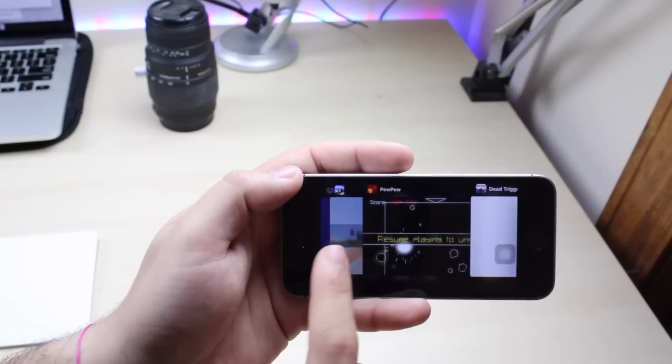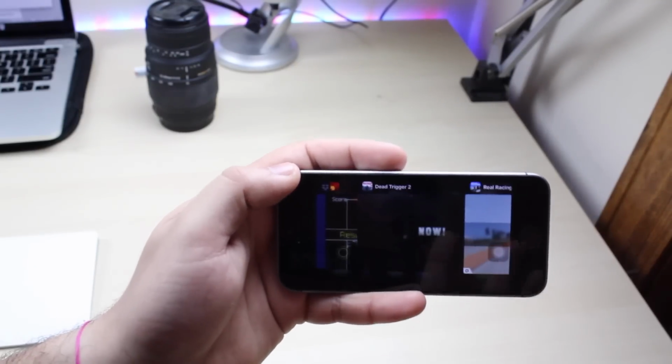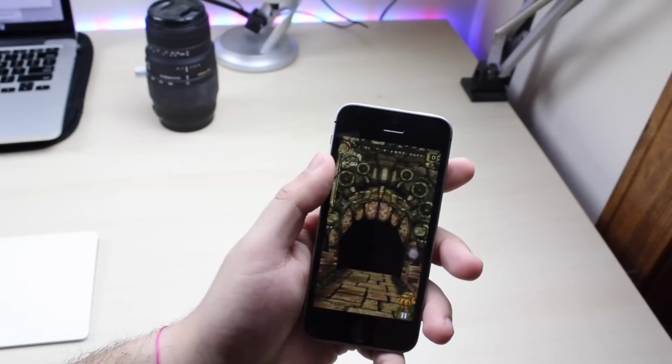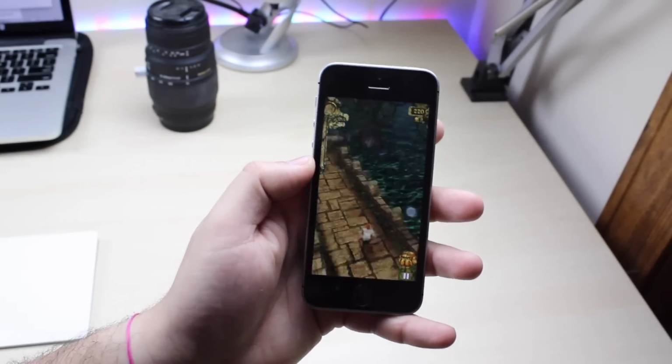Now I'm doing this because playing the games, there's no problem playing Real Racing, Dead Trigger, whatever. But I think the real test is multitasking between them, because it shows you that it doesn't really close apps in the background and it's still able to pick up where it left off.